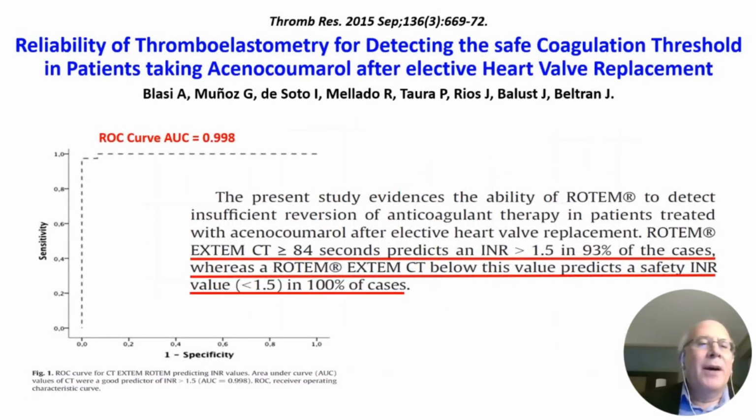This is also shown here in this study done by Annabel Blasi in Barcelona, where they were looking at patients on warfarin and had an elective heart valve replacement. So they first reversed the high INR with 4-factor PCC, and then the question was whether the INR is higher or lower than 1.5, and with a cutoff value for XTEM CT of 84 seconds, you see that there's a very good discrimination with an area under the curve of 0.998 to discriminate between INR higher or lower than 1.5.